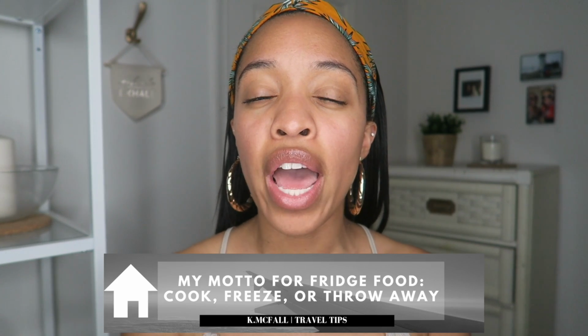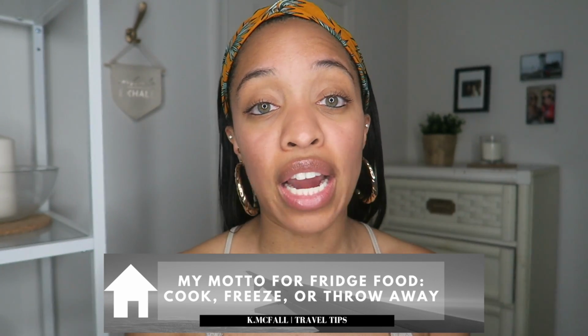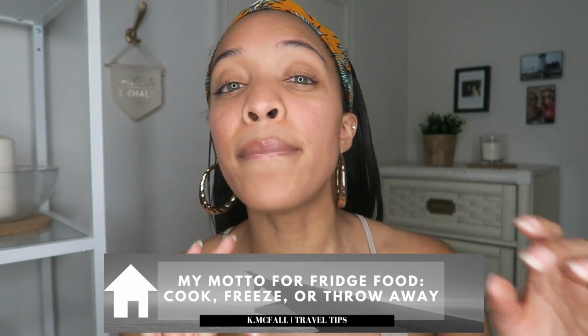And specifically the fridge. I have a little motto for the fridge when it comes to cleaning it out: I'm either cooking it, I'm freezing it, or I'm throwing it out. Especially things like milk that can expire pretty quickly. Any kind of meats. Whoo, don't you leave meat in there after it has expired. If you can freeze it, go ahead and freeze it, or the week of, go ahead and make a dinner. And after I've done that fridge clean out, I do not purchase any new groceries.